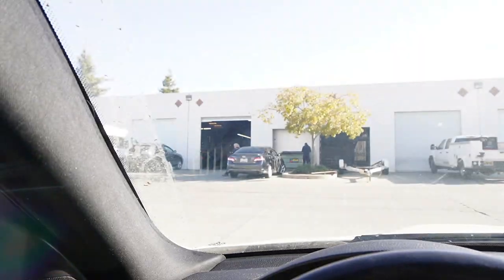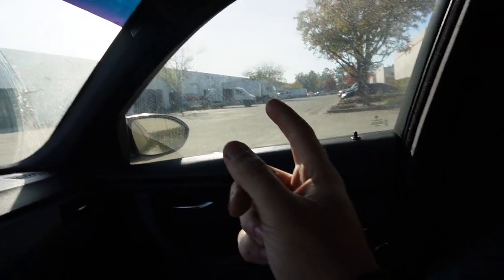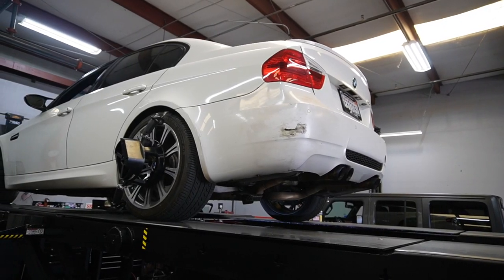And guys, we made it to the alignment shop, no problem, which is a huge plus. So at this point, we are next to my boys over here. So yeah, I'm gonna drop off the car and then head to my boys.